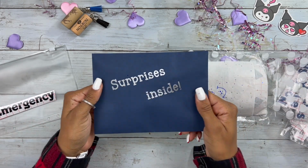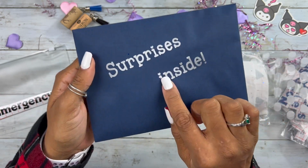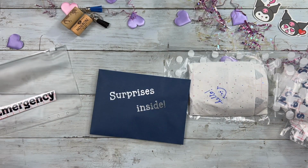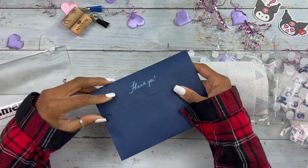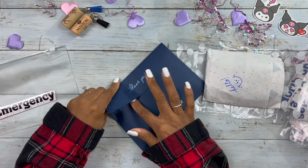Surprises inside? What? Look at this. It's hearts for the eyes. Oh my gosh. Okay, I'm dying. I'm dying. Thank you. No, thank you. What? Girl, why are you thanking me? And this blue envelope is beautiful.